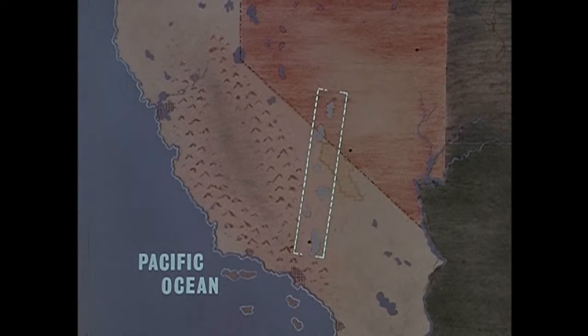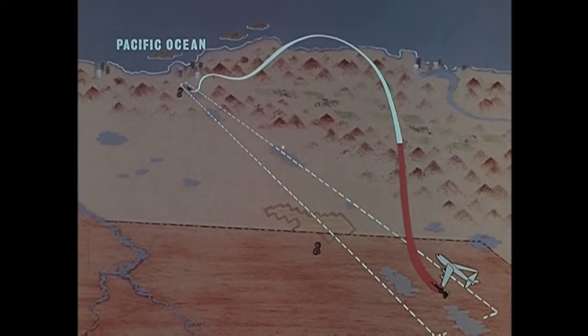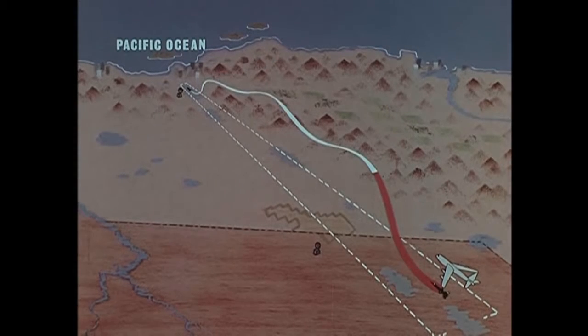The flight corridor is 50 miles wide, and it contains a number of dry lake beds where emergency landings can be made. Two kinds of powered flights are made over the High Range. One, a ballistic type, high-altitude run up to and even above 250,000 feet. And two, a high-speed run made at a lower altitude, usually 60 to 70,000 feet.